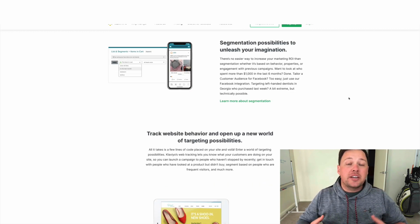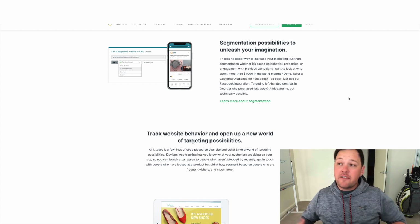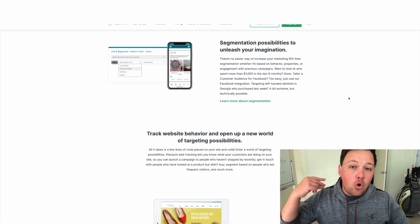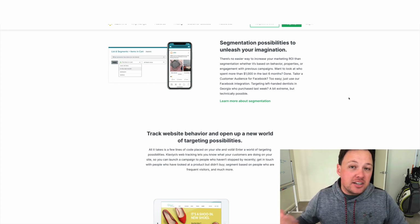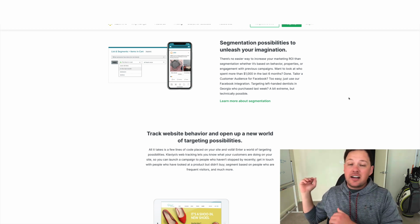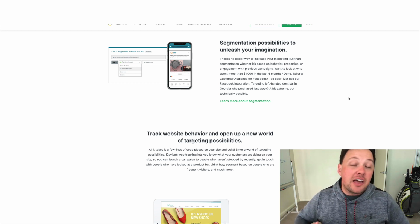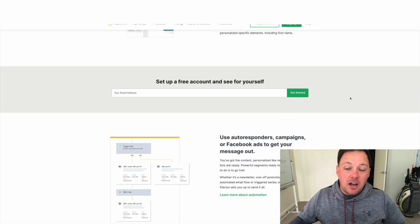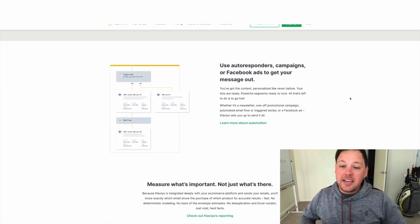It's also really good because it allows you to, say somebody comes to your product page, they view it, you can get Klaviyo to automatically send out an email if you've already got their email address. Say they're a returning customer, you can get Klaviyo to send out an email to that person if they view that product. You can personalize it and customize it. It's got fantastic autoresponders campaigns.